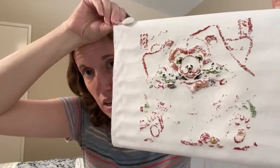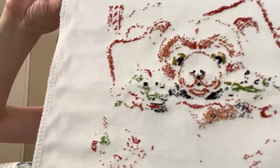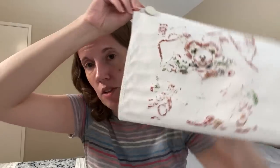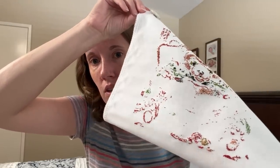So I have done some more on this one, and he's super cute. I did some of his face, and then the little dragons are starting to come out. And there's some marbles down here that I've put in as well. And some more of his feet. That one's a fun one. I like that. It's surprisingly easy to work on for being 40 count. So I don't know, there's something about this one that's enjoyable.